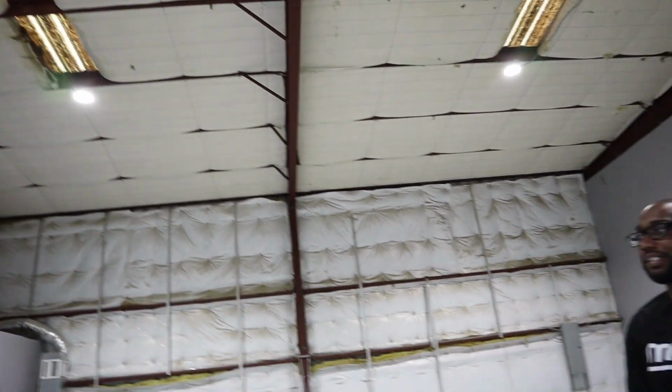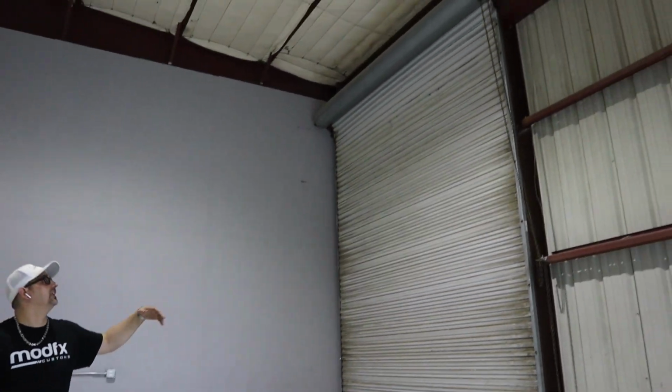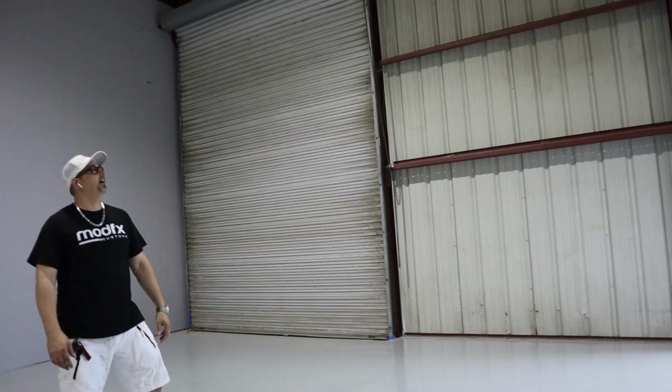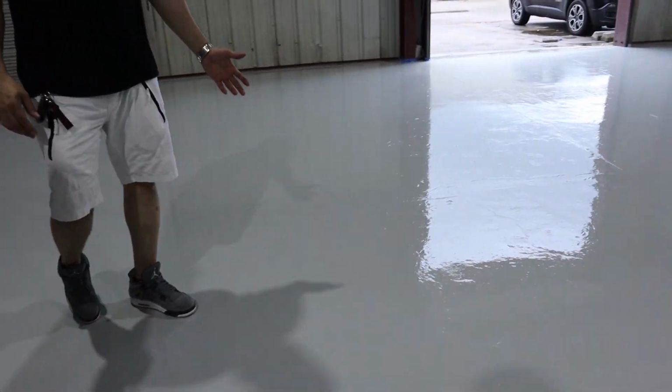Yeah. So look at the spacing. It is squared. We got two big doors. We have a door big enough for pretty much an 18-wheeler, almost. So you would say a tall truck, so we can actually work on taller vehicles now. The concrete floor was just done a few days ago. We're letting it dry before we fully move in.